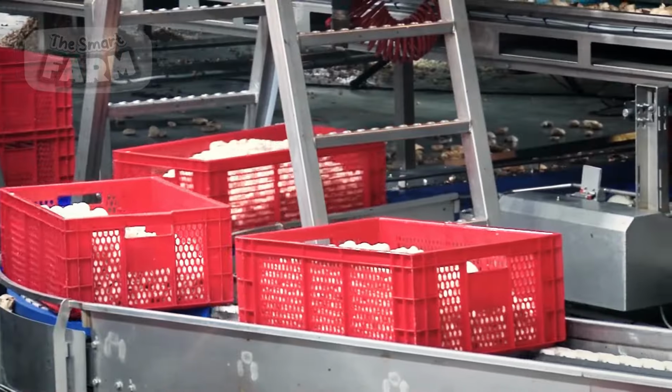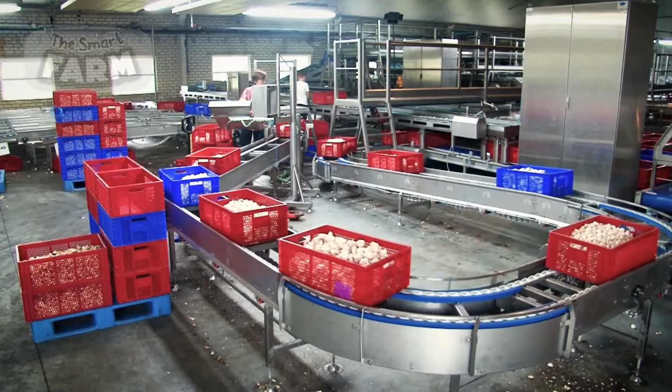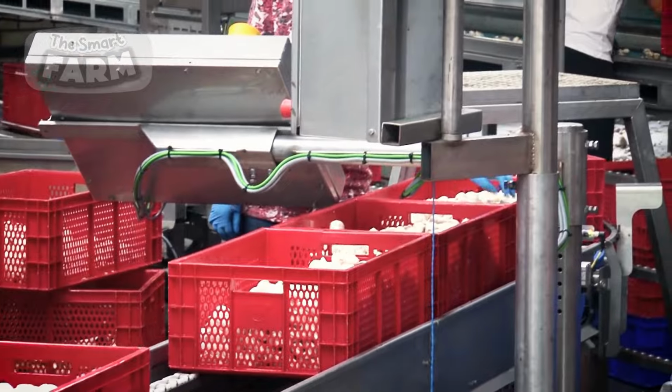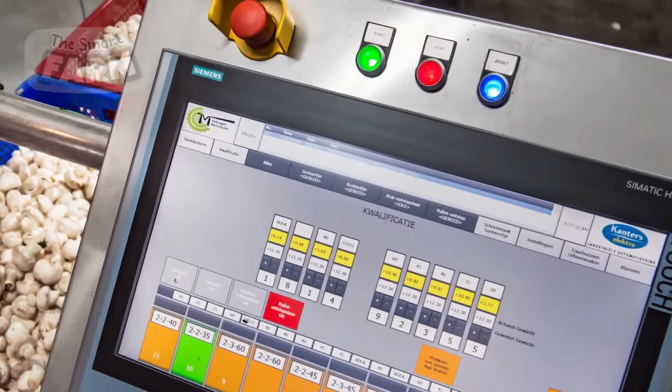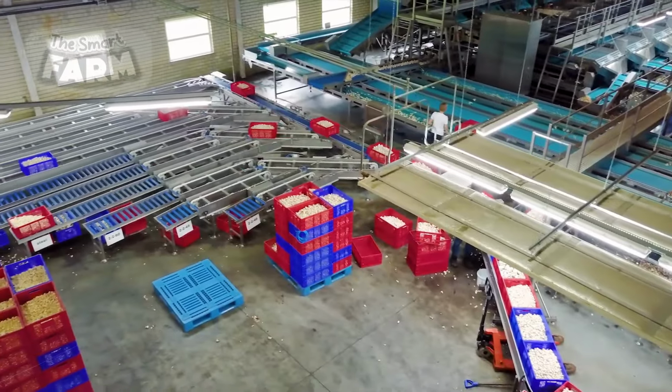Automated packaging machines receive mushrooms directly from these conveyors, quickly placing them into trays or boxes. Precise weighing systems accurately measure each package to maintain consistent quality and quantity.